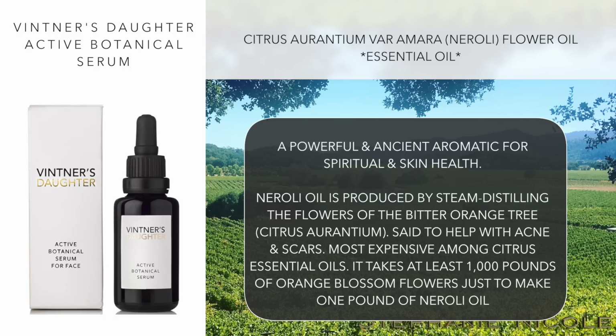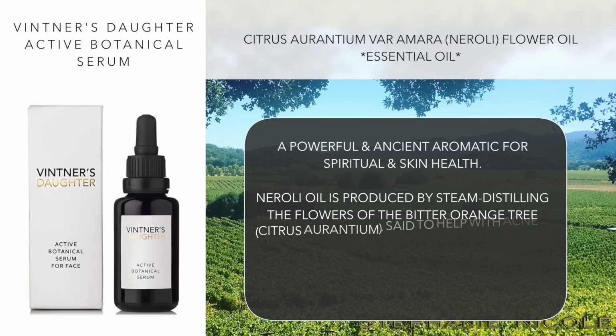When you hear neroli flower, I previously never thought of citrus, but this oil does come from steam distilling the flowers of the bitter orange tree. It's said to help with acne and scars. It is the most expensive among the citrus essential oils. It takes at least 1,000 pounds of the orange blossom flowers just to make 1 pound of the oil.